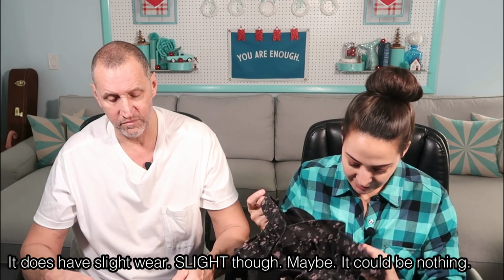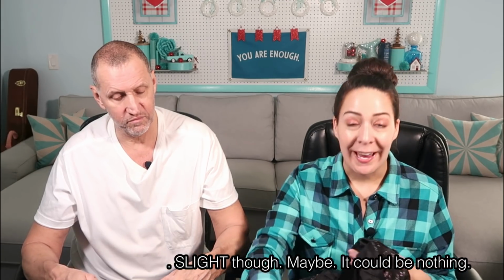I might try this on. There is no way I need a one-shouldered ruffled jumpsuit in my life, but I like jumpsuits in theory. I go to the bathroom way too many times to wear a jumpsuit.